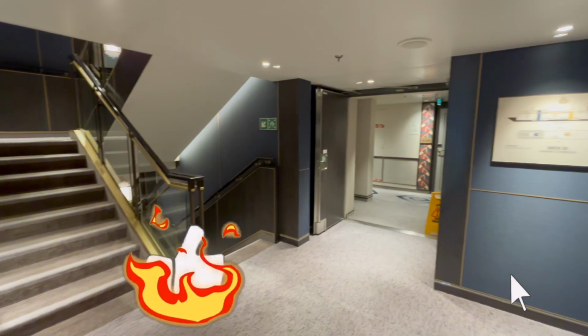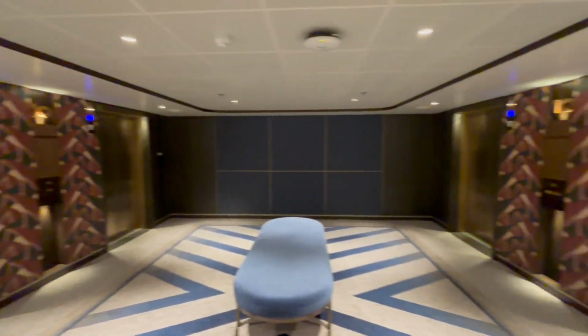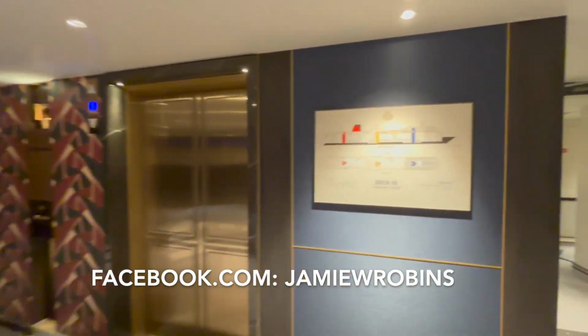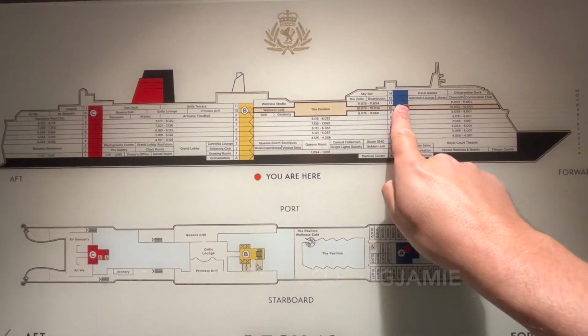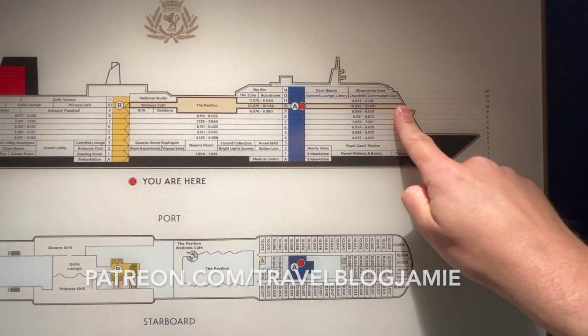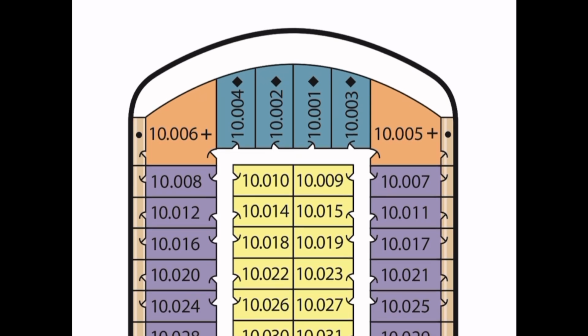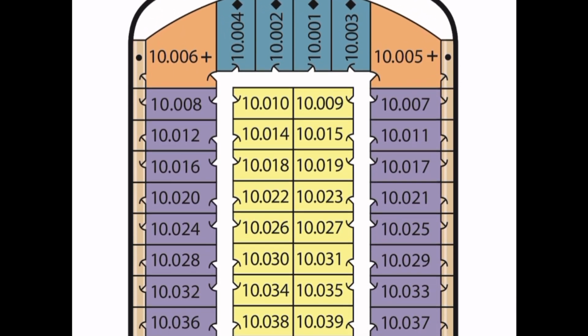This is the forward stairwell, and as you can see, we've got 4 lifts here as well. Quick peek at this deck plan so you can see where we currently are, just here, and our cabin is pretty much at the very front of deck 10. Okay, let's check out the location of this cabin. It's 10010, it's forward and port side.